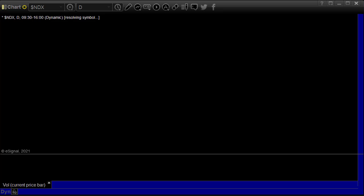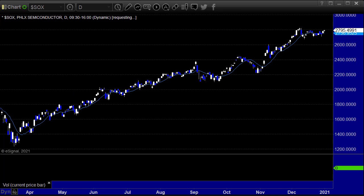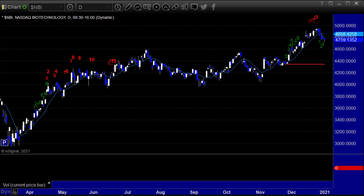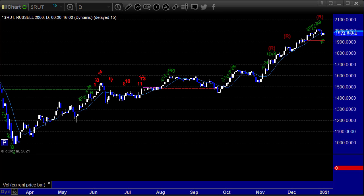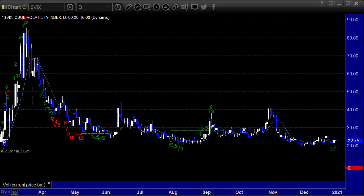The NASDAQ 100 was up a very small amount on Thursday, the full day of Thursday. SOX closed up a little bit. Biotech's also down, in fact, just a little bit, hanging near the highs of the year, but down. The Russell 2000 also down 5 points, which is pretty flat. The VIX literally down 2 cents, doesn't really matter. Closed the year at 22.75.